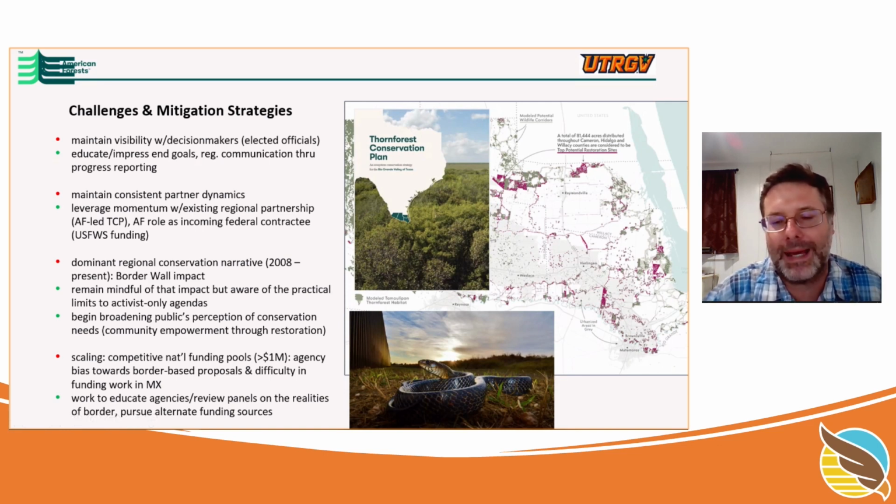We have a little bit of that for Tamaulipas, but this is where we really need to leverage some of those GIS resources that we have in-house within American Forest, and with some of our partners, to create this same roadmap for Tamaulipas. But that's how we would look at this going forward.